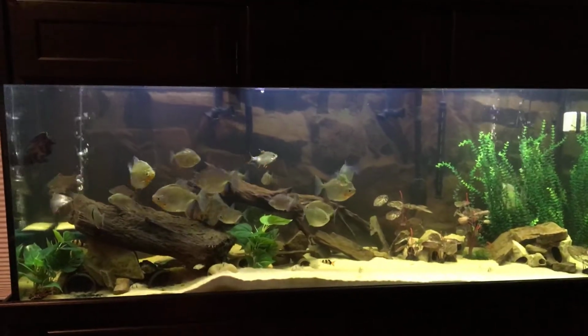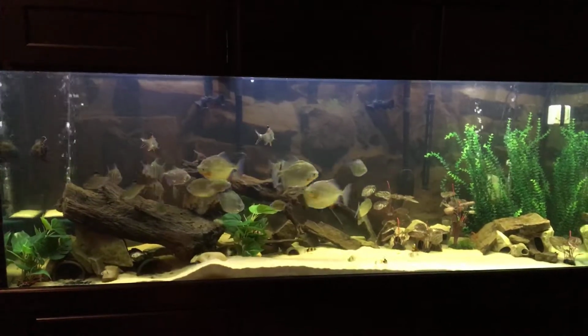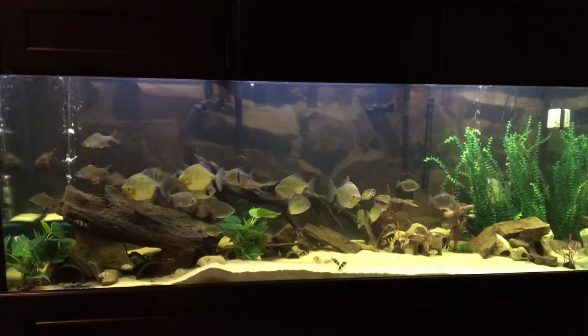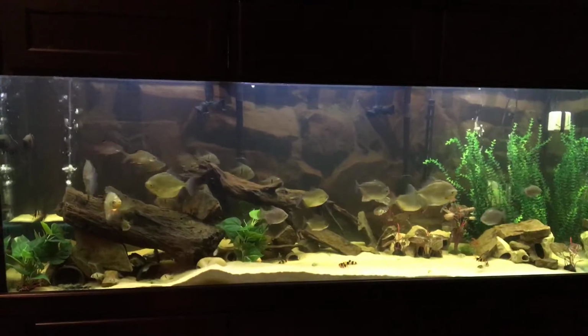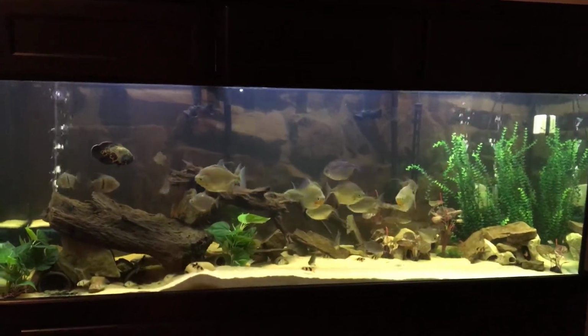All right, time for my November update of the fish room. I didn't do an October one because I was quite busy. What you see in front of you is my 265-gallon tank. It's been up and running, it'll be 4 weeks tomorrow.